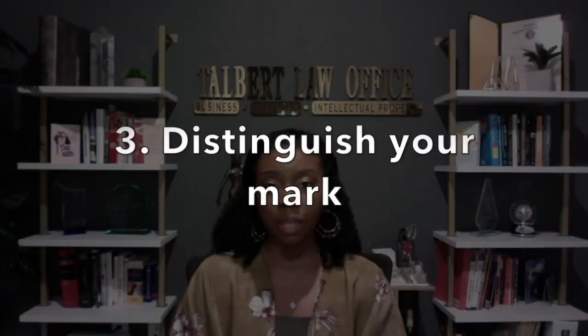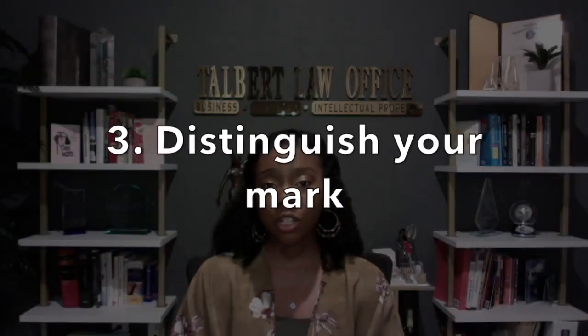Number 3, be sure to distinguish your trademark. Your trademark should always be used in a way that makes it stand out from surrounding text or graphics. There are always several ways that you can highlight your own trademark, whether it's by capitalizing the entire word, putting it in bold or italics print, using quotation marks, or even color and font changes. In any case, make sure that you find a way to distinguish your trademark from other surrounding elements.